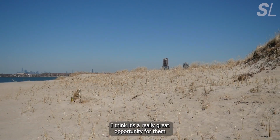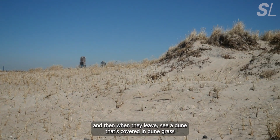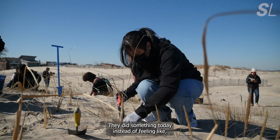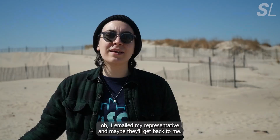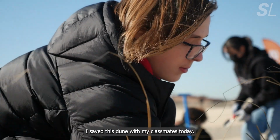I think it's a really great opportunity for them to see a blank dune, and then when they leave, see a dune that's covered in dune grass, right? They did something today instead of feeling like, oh, I emailed my representative and maybe they'll get back to me. I saved this dune with my classmates today.